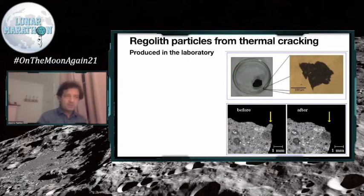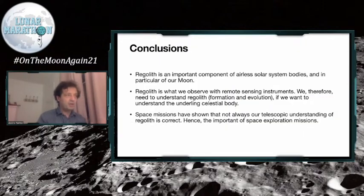We think this process is important on asteroids because they spin very rapidly, whereas it's probably much less important on the Moon. I think I can stop here, and I will leave you with these conclusions. And just saying one word, the regolith is very important because when we try to understand the body underneath, we essentially study the regolith with a telescope. So if we want to understand these celestial bodies, we need to understand the regolith. I can stop here and you can read my conclusions yourself.